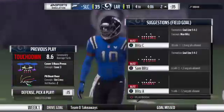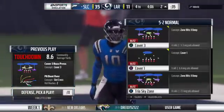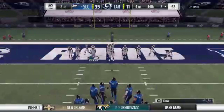A big play there. 43 yards. And that interception key as it leads to the touchdown. So they're going to go for 2.